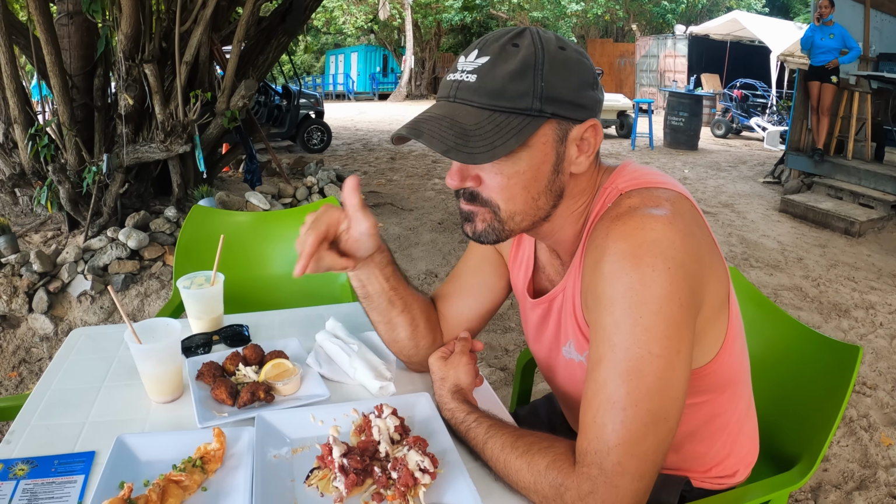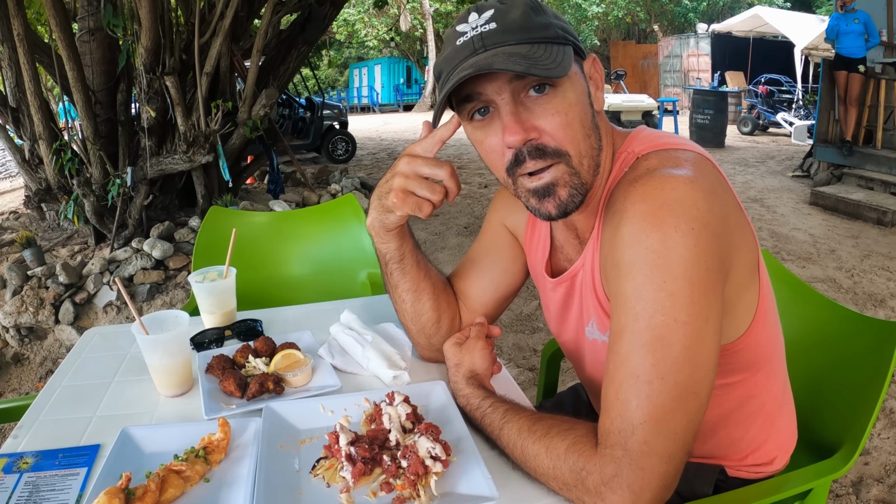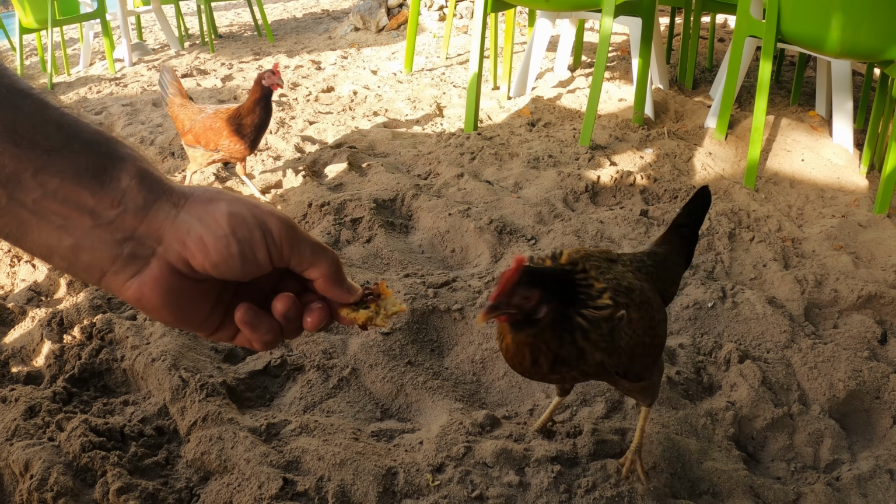Anyways, we got some shrimps, some conch fritters, and I'm not gonna lie, all of it looks really good. I'm finna wolf it. We can't go anywhere without Matt giving all his food to the chickens.